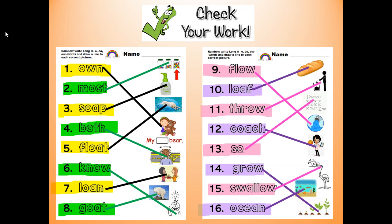So if you need to, this is a good time to check all your 16 words. You can push pause, make sure you've spelled all 16 words correctly. And when you're done checking your work, you can push play.